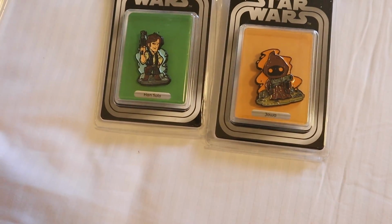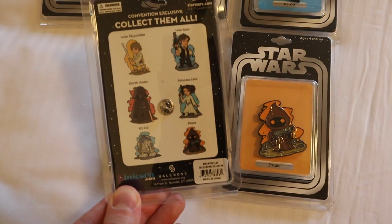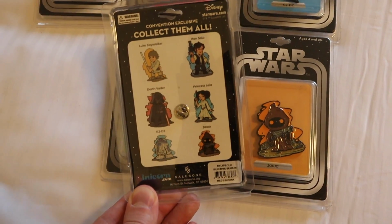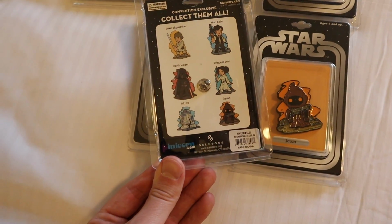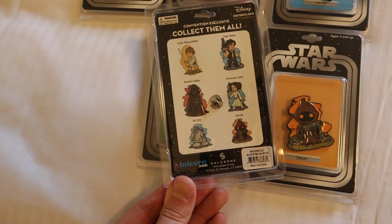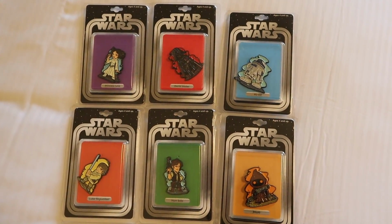All of them come in these plastic cases, which says convention exclusive on the back. Collect them all. I do feel like I've seen these before. Official copyright there at the top, Disney Star Wars, so these are official Disney pins. And I got these, like I said, all these ones I'm featuring right now are from the Twinic booth.